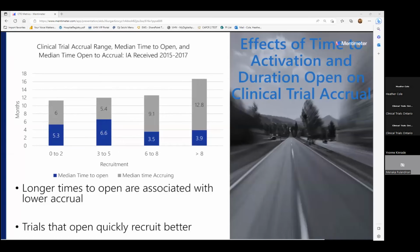So we found in a number of situations we were open for recruitment just as long as we would have been otherwise. But the longer we wait to activate a trial, often the enthusiasm starts to decline, and then that whole "go out and get them" falls off when we have delays there. So really focusing on the tangible data about why it's so important to activate quickly, even in cases where the study isn't about to close any moment, is still really relevant to overall recruitment.